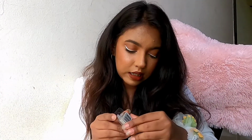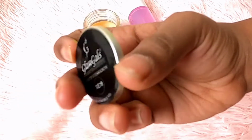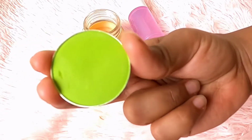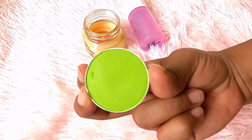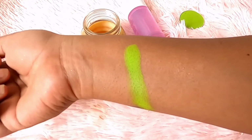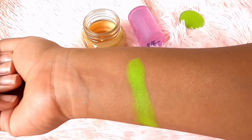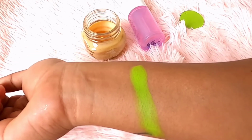So this is a neon green color. Actually, it's a light green, but it looks very, very beautiful, and it's not the color that you would usually wear. So you can really play around with this color and you can create many looks. Now it's definitely not something that you will usually go out with, but it's still very beautiful and unique. So if you do end up working around with it and finding your way, then I think it's absolutely gorgeous.